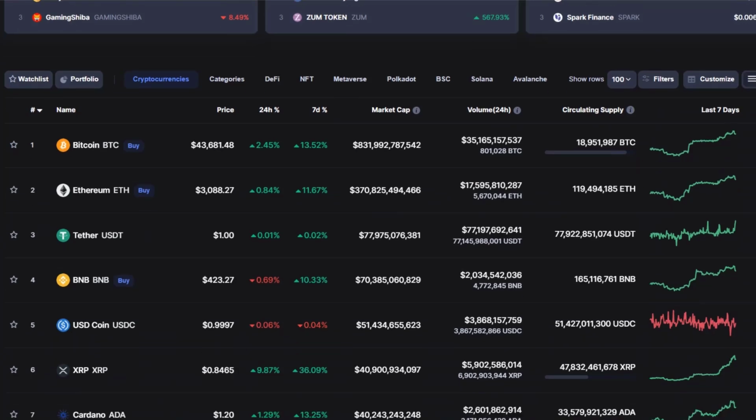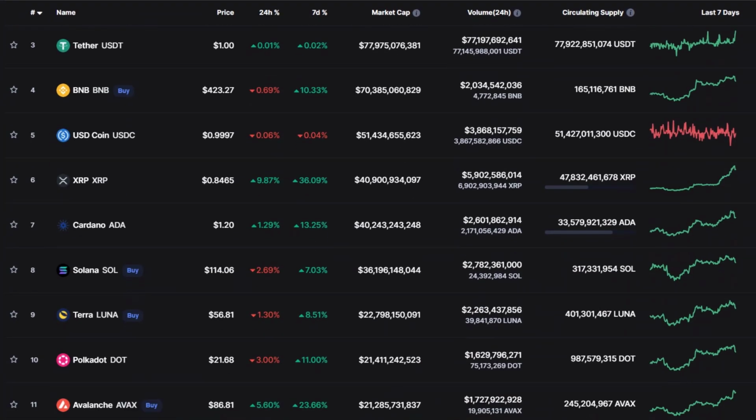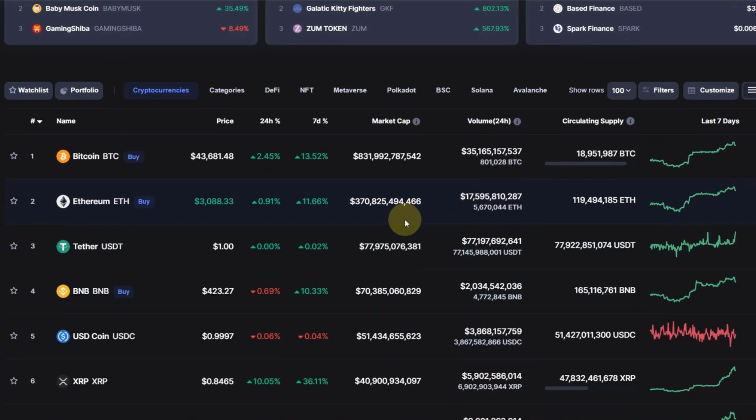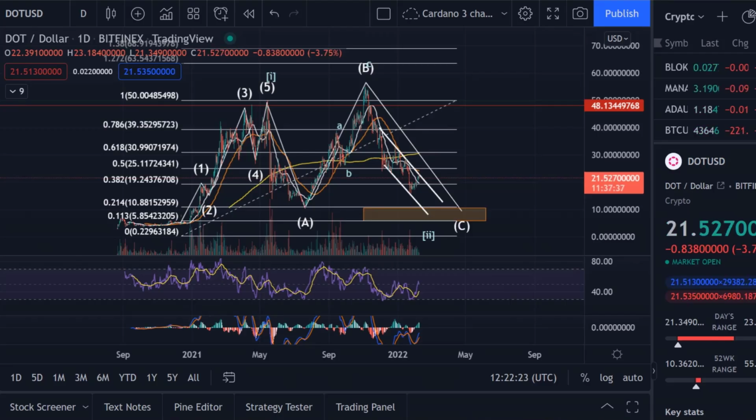Polkadot at the moment, we can see it here on CoinMarketCap, sitting on rank 10 by market cap. And at the moment, we've got a bit of a small correction going on here, and we need to see if this is going to play out already as a major correction at major wave 5 for Bitcoin, and a further sell-off is coming, or if this is just a minor correction in another run up. And that's for most cryptocurrencies the case at the moment, this small correction that we can see.